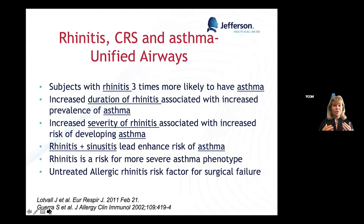We do see a lot of patients. We do surgeries for chronic sinusitis. We treat the upper airways. We are the first in line to treat these patients. So it's very important to recognize the fact that runny nose is not just a runny nose.